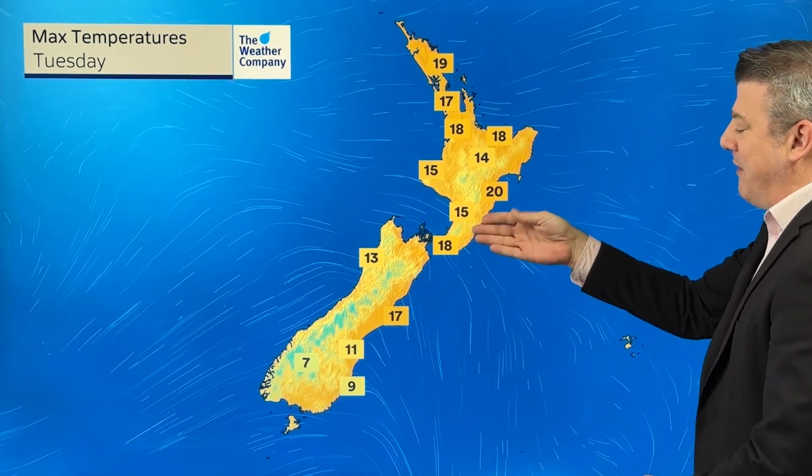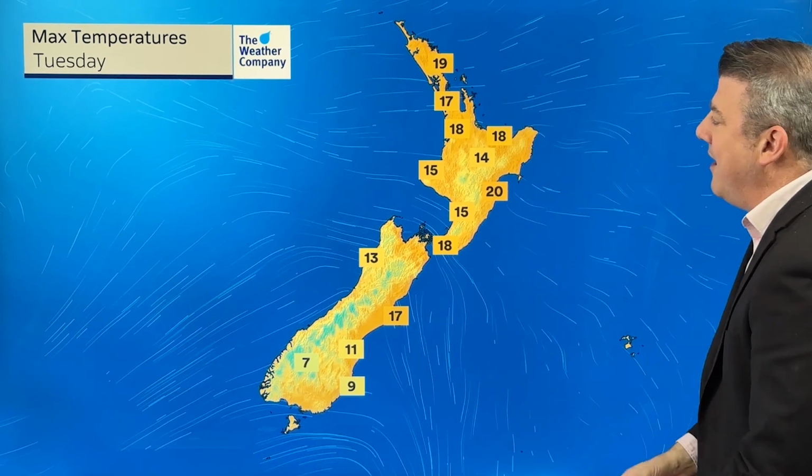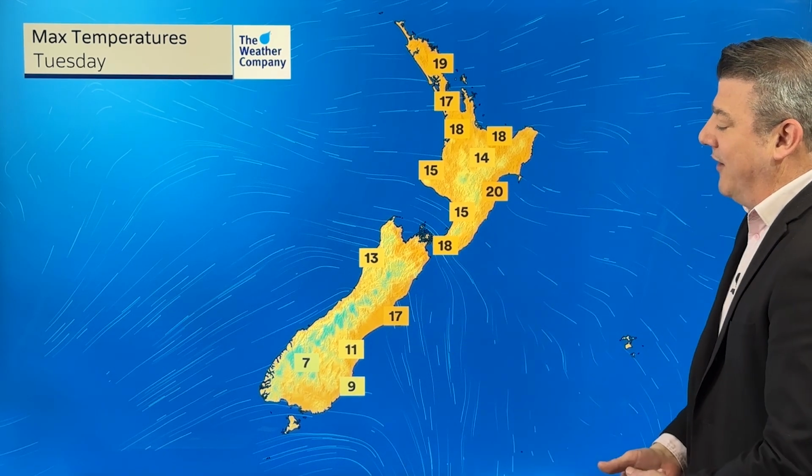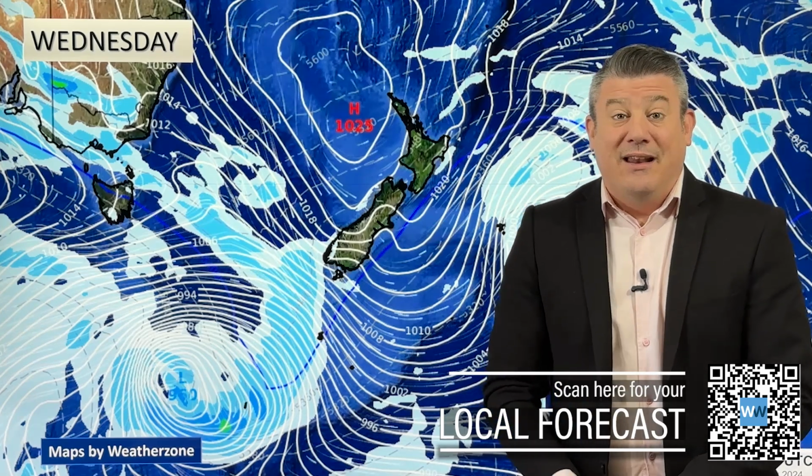Temperatures, well, they're down a degree or two for the lower part of the South Island. They are up a degree or two for central parts of the country, and certainly in the east and the north here, it is getting warmer than average. And of course, this is not your local temperature map. This just shows you the guide around the country. If you need to drill down deeper, please go to our website or app. Let's have a look now at Wednesday.